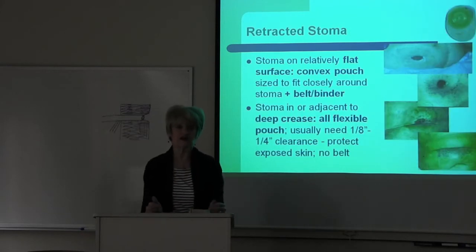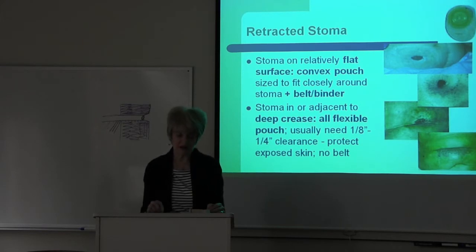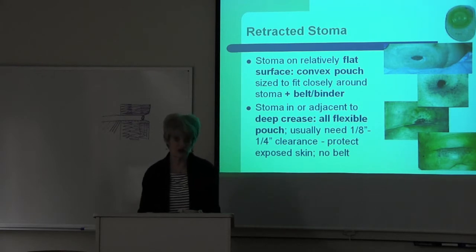So I've talked about stomas in or adjacent to creases. That's where I would recommend you start your decision-making process. Now let's talk about stomas that are retracted. That's another very common problem, is stomal retraction. We've already talked about why that is. And again, you're going to come back to, is there peristomal creasing?